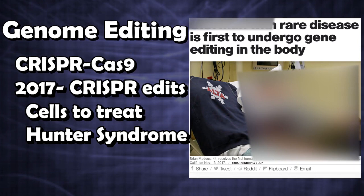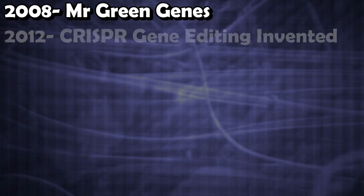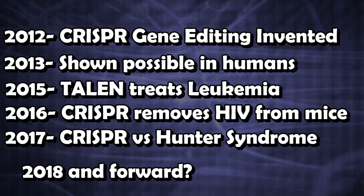But this patient wasn't a baby or rat. This patient was a 45-year-old man. Look back and see how far we've gotten in only 10 years. As we advance even further, we'll be making rare diseases a lot more rare.